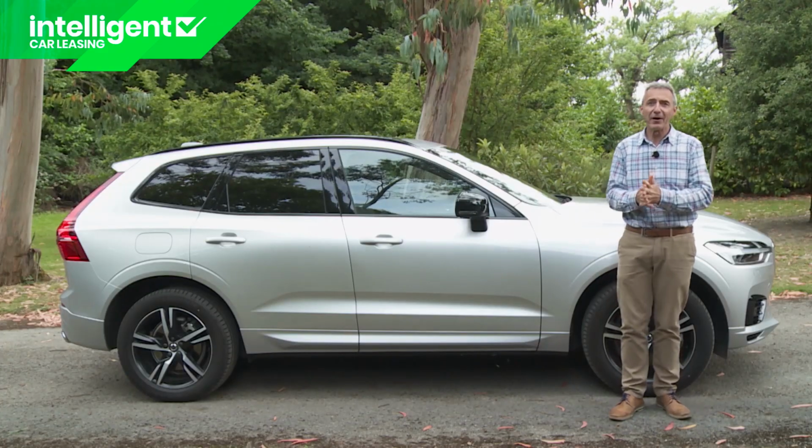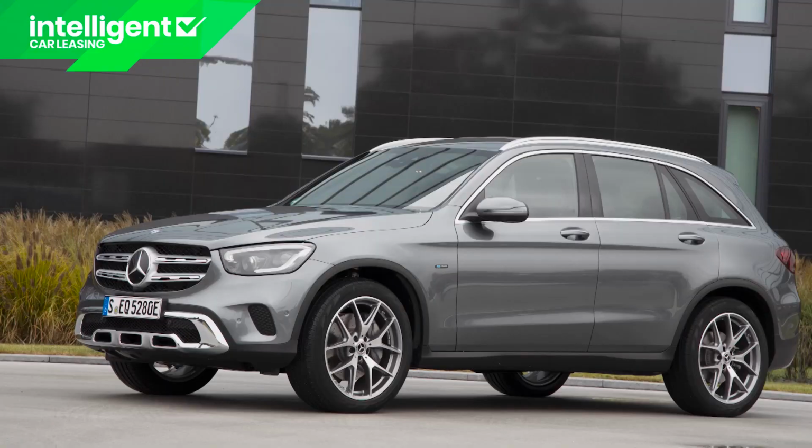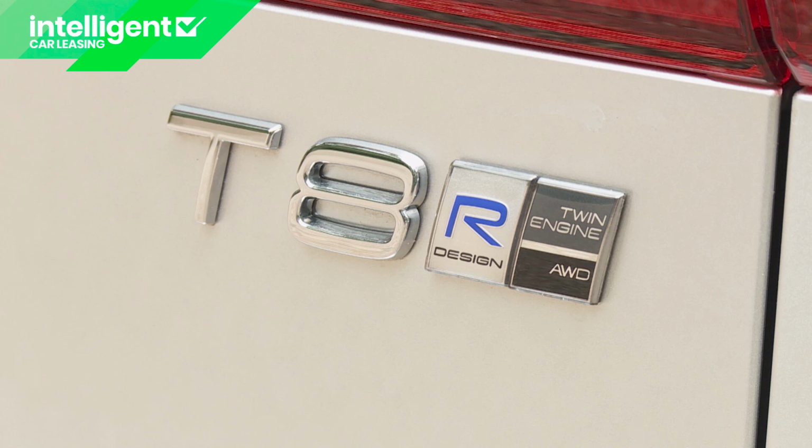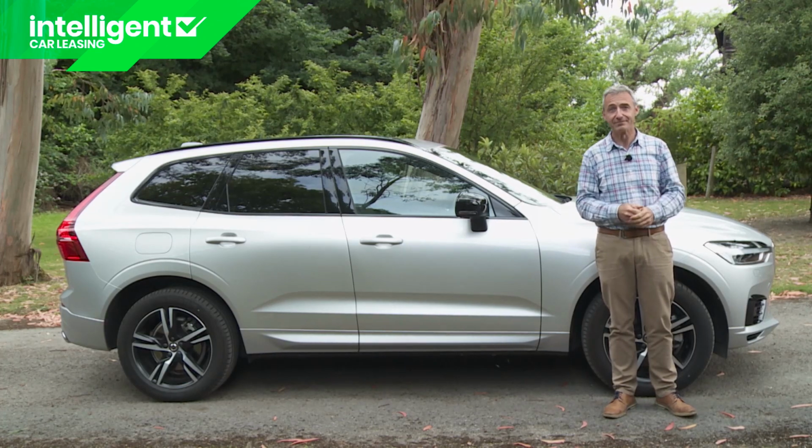Since then, plug-in variants of rival Audi Q5, BMW X3 and Mercedes GLC SUVs have also hit the market. So can this XC60 Recharge plug-in hybrid still appeal in that company? Let's find out.